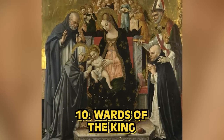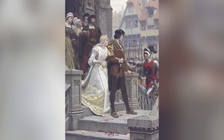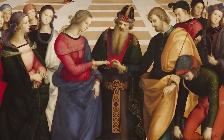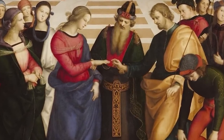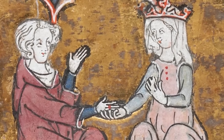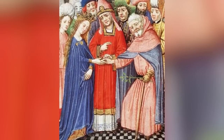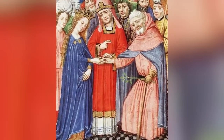Starting off in our number 10 spot, we have wards of the king. This messed up marriage tradition comes from the Dark Ages, the medieval times, and during these times, since people were seen less as people and more as what they can provide, orphans who were wealthy female heiresses, as well as wealthy widows, all became wards of the king. That is dark in itself, but since marriage is all about money, the king used these people to his advantage.